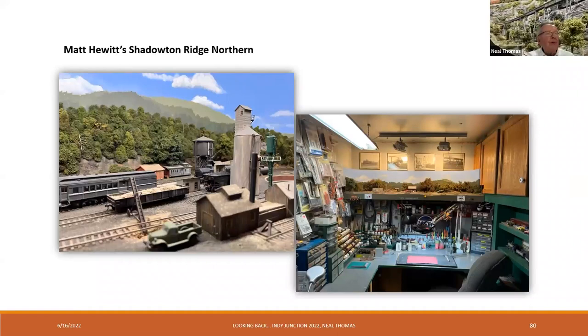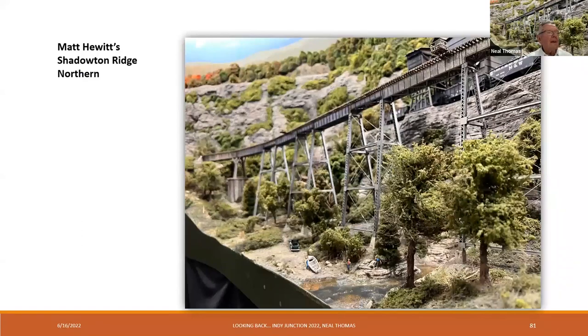And here's his work area, and that's a little diorama right up above it. I don't even remember if that was part of the layout going through there or if it was a separate diorama. It's really tastefully done. And last week you saw that bridge from a couple other angles, and so that's the picture I'm using for a background on my picture tonight.